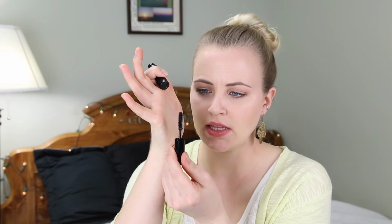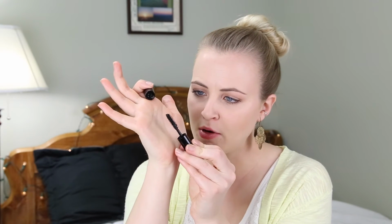Next, I'm gonna grab this. This is Smashbox X-Rated Mascara Volumator? Volumateur? I have no idea what that word is, but it is a mascara by Smashbox. And, oh, I kind of like the brush. This is a natural bristle brush, and this looks like a fiber mascara. I can see little hairs throughout it, but I like this straight sort of skinny brush that's in this.